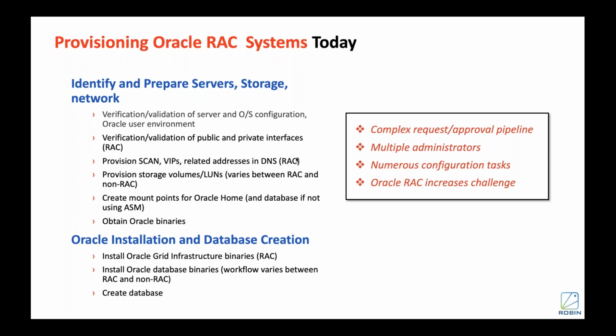We have to ensure the rack deployment has proper OS versions, proper OS RPM packages installed, and you have the network teams ready to plumb their public and private network interfaces for the Linux servers, and you need to work with the Windows team or the DNS team to provision the SCAN IPs and related IP addresses, along with the storage team to ensure the storage is also lined up.